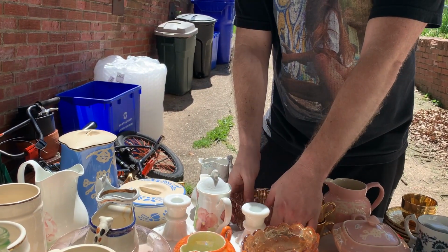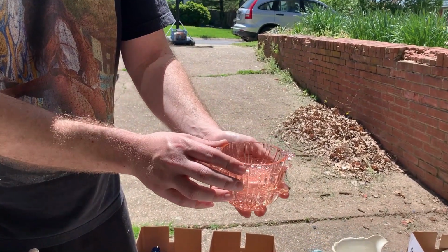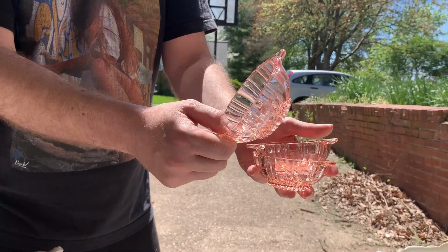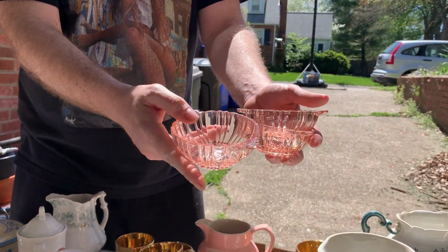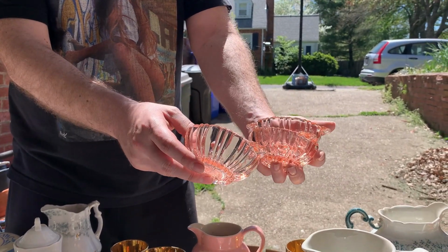Okay, so more of this pink glass. Josie actually got some of this. You guys saw that in the part 2 video. I think this is the same. It might be cabbage and oyster, but it might be something different. But I think it's Anchor Hocking. These are like little berry bowls. It's a gorgeous pink. Look at how that looks in the light.